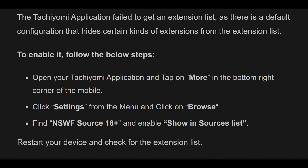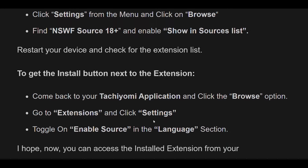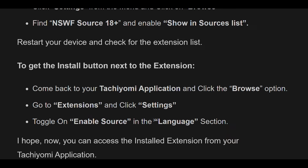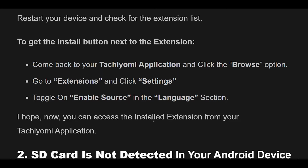Open your Tachiyomi application and tap on More in the bottom right corner of the mobile. Click Settings from the menu and click on Browse. Find NSFW Source 18+ and enable Show in Sources list. Restart your device and check for the extension list. To get the Install button next to the extension, come back to your Tachiyomi application and click the Browse option. Go to Extensions and click Settings. Toggle on Enable Source in the Language section. I hope, now, you can access the installed extension from your Tachiyomi application.